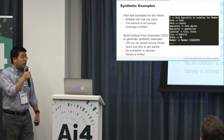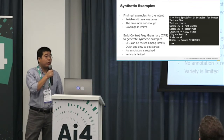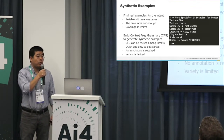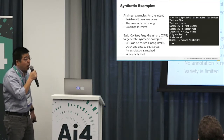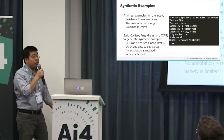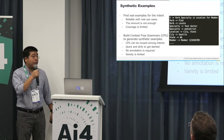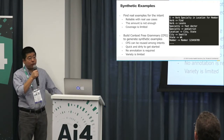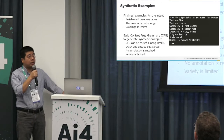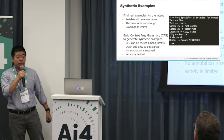So I think our solution is really about building context-free grammars. Someone with a linguistic background can understand it. S is a sentence. A sentence is made of a verb, a specialty, a location, and a member. The verb can be find or locate. Specialty can be foot doctor or podiatrist. Location can be city or state. With such patterns, we are creating examples for our machine learning models.